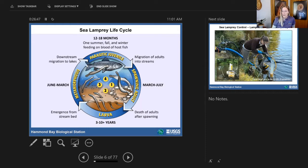are choosy when it comes time to pick a stream to spawn in. Unlike salmon, which many people might be familiar with salmon returning to the streams that they were born in, sea lamprey actually don't do that. They don't have the luxury of doing that. Unlike a salmon, which is large and strong and a good and fast swimmer, sea lampreys are smaller and thinner. They're efficient swimmers, but they're not particularly strong or fast swimmers.